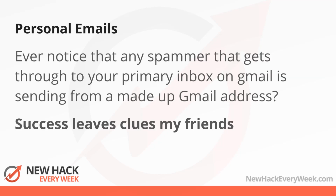So with personal email addresses, have you ever noticed that any spammer that gets through to your primary inbox, like on Gmail, is sending from a made up Gmail address? So it'll be like Indian Development Services 123 at gmail.com. That's the stuff that gets through. And like success leaves clues. So this is how you get better.